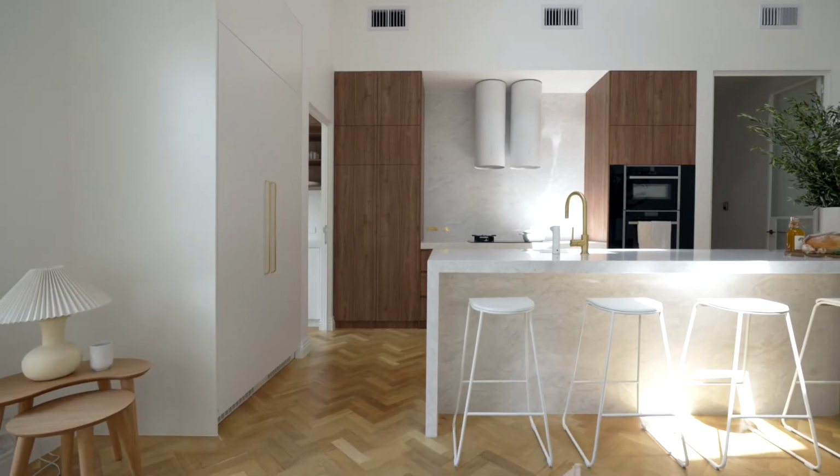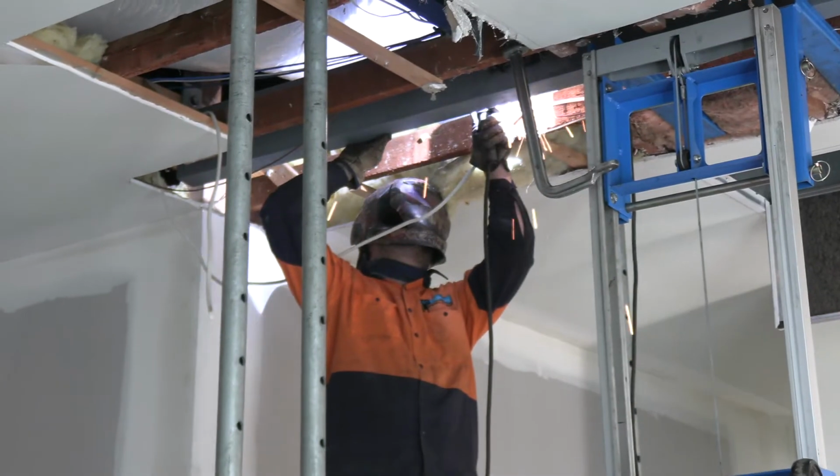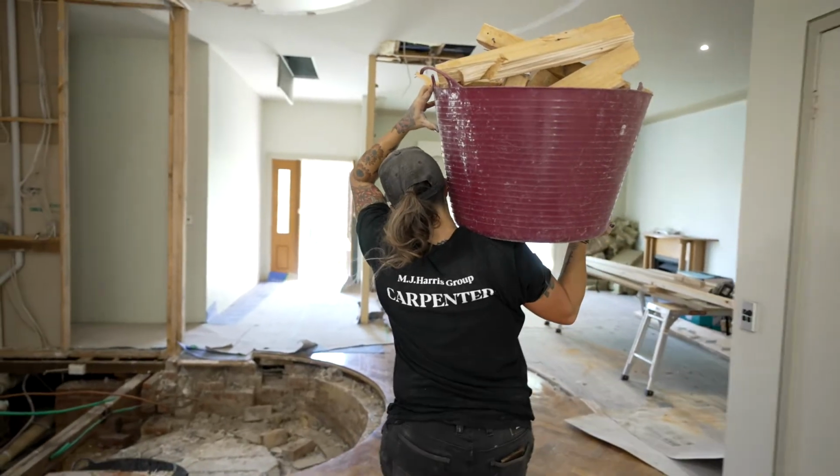Bringing that outside the box thinking and to have that can-do attitude was what set MJ apart. So I'm here with my boy Matty, and although Naomi made it pretty, Matty made it happen. And this is testament to all him and his team's great work. It's the details that make this kitchen so special.